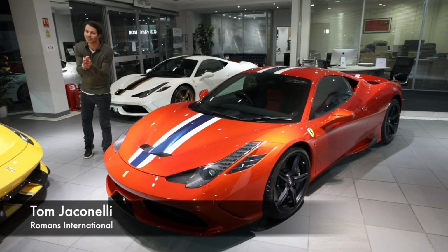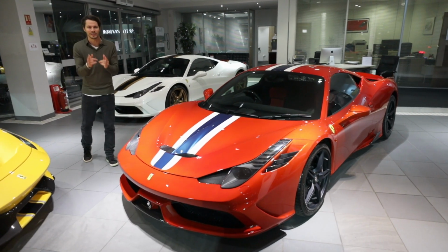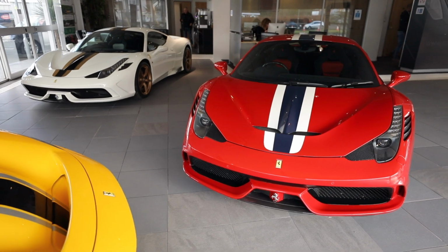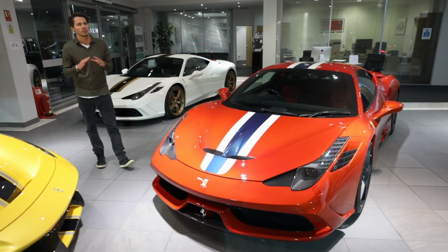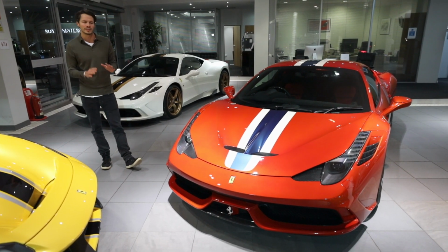So if you're in the market for a Ferrari 458 Speciale or just want to know more about this model, you're in the right place. I mean, this car is so many people's favorite modern Ferrari, and it's already considered to be one of the all-time greats. The way it looks, the way it sounds, the way it drives, Ferrari just got it so right with the Speciale.